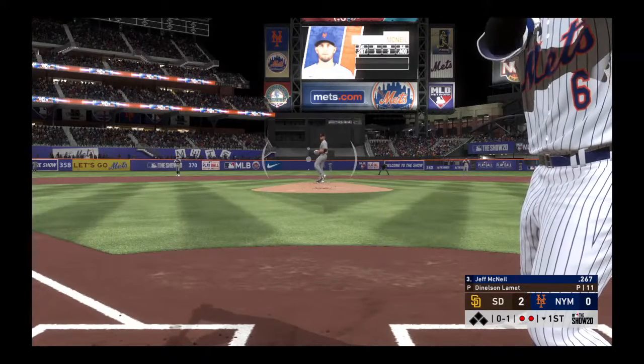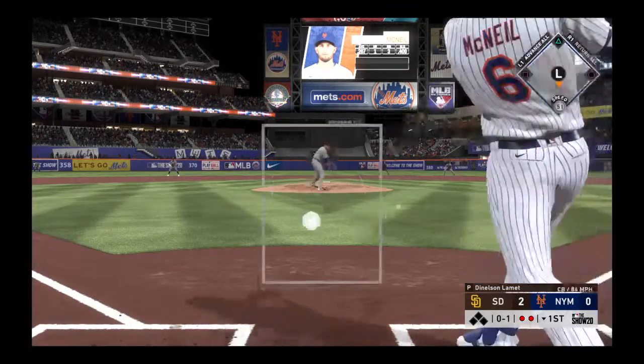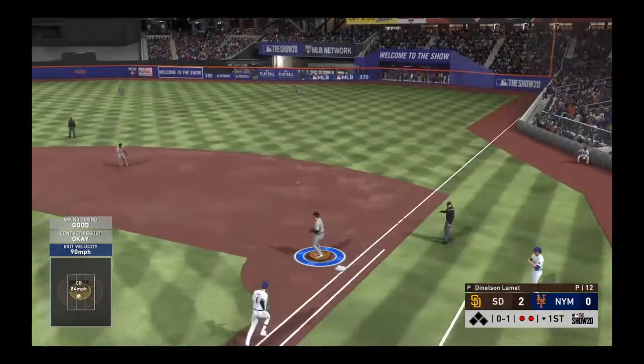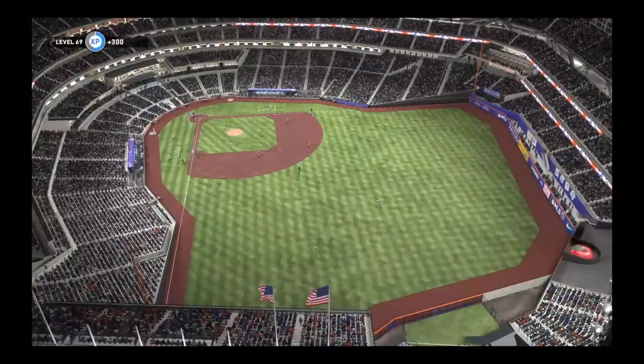Here's the pitch. Hit hard on the ground towards second. Dozier fields it cleanly. Throw on to first gets him, and the side is retired.